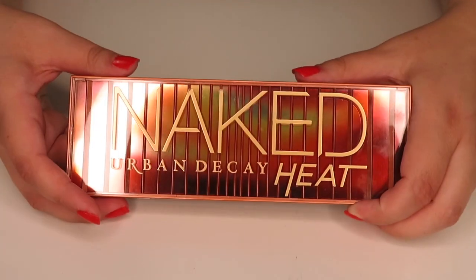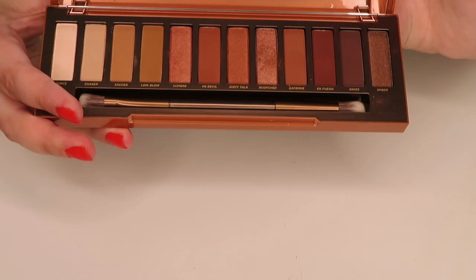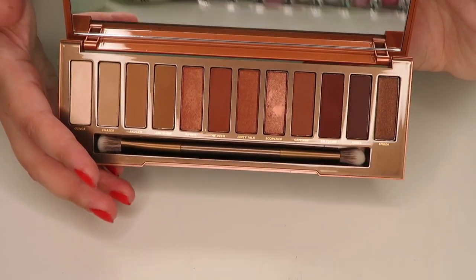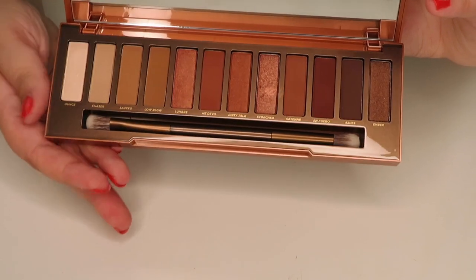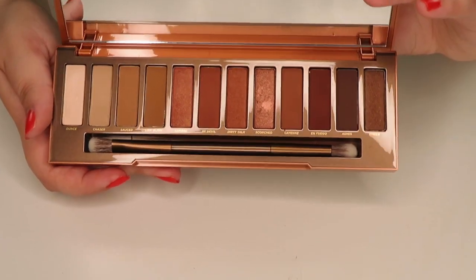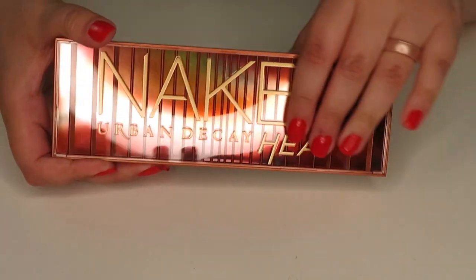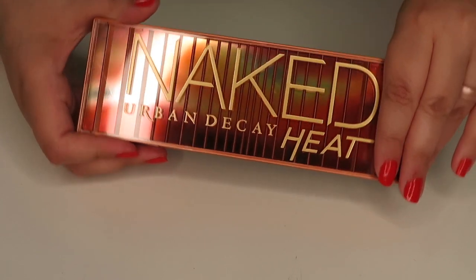Next, I have the Urban Decay Naked Heat. This is a beautiful palette. I've loved this palette. It was one of my favorite palettes when this first came out. But again, you're going to get similar looks to it. It's another warm-toned shadow palette of mine. I don't think you have much variety in these shades. They're beautiful, but I think it's time that we just break up. I love the 80s kind of silly packaging, but it's time that we moved on.